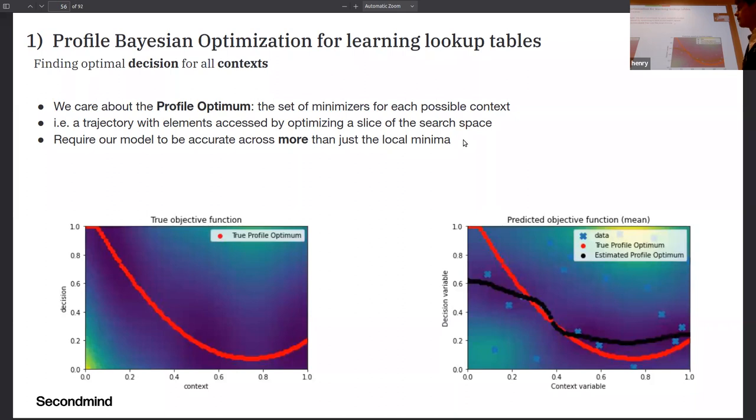So typically we have what we call decision variables and context variables. On the x-axis here, we have something called a context. And basically what we need to learn is the optimal decision for every context. So that corresponds to a curve. The ground truth, the thing we're trying to learn, is this red curve on the left here. But from the Gaussian process model we have at the moment, we're estimating that the profile is this black curve. So clearly this isn't great at the moment.